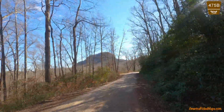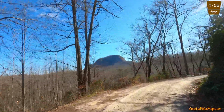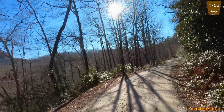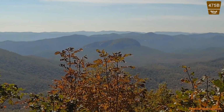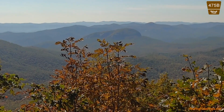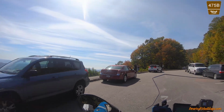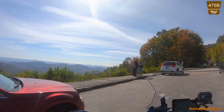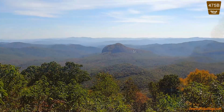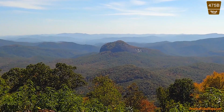So with the leaves off the trees, you can get some really good views of Looking Glass Rock. So that's a rock I've featured in other videos. You can see it from the Blue Ridge Parkway. There are a couple of overlooks where it is really prominent, including the Looking Glass Rock overlook. And it is 3,790 feet high. It's a huge granite dome.